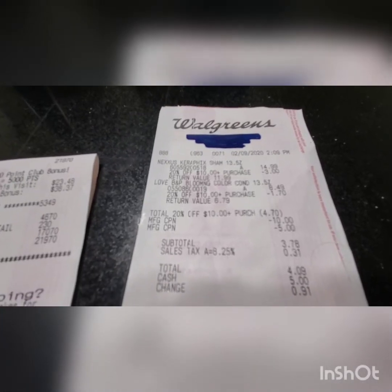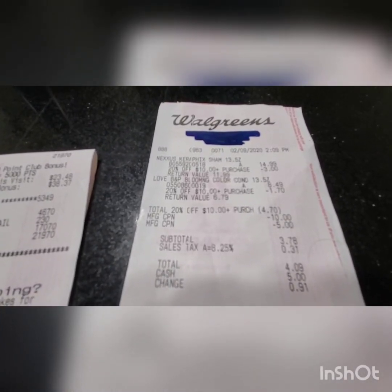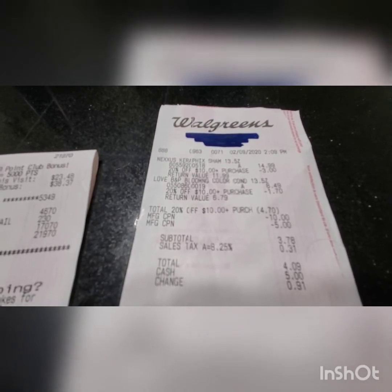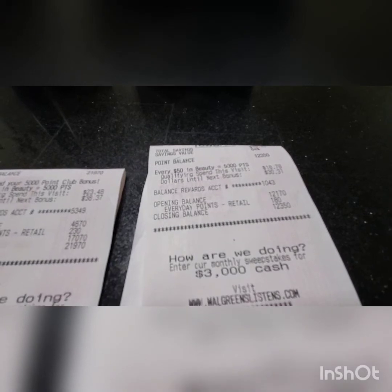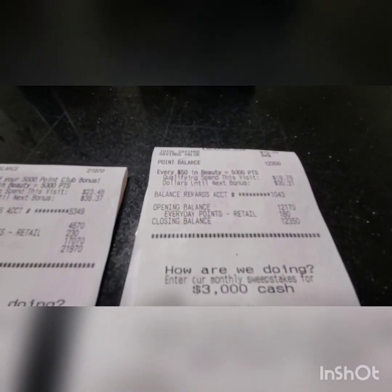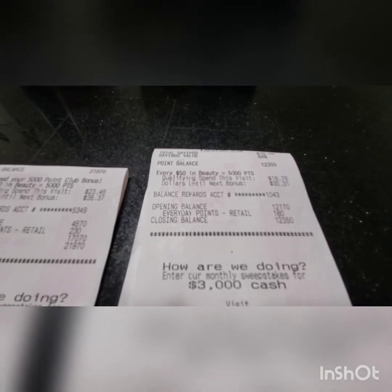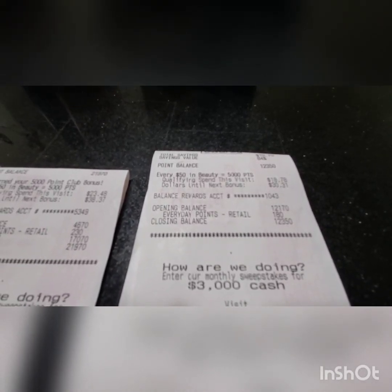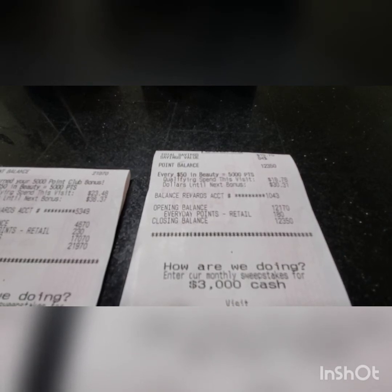It was the same thing, except I had 20% off of a $10 purchase or more. So my subtotal was less on this one. And then also my points didn't attach for some reason, but I did call customer service and they went ahead and added them in there for me. So if that ever happens to you guys, just go ahead and call customer service. They'll help you out and they'll add them in.